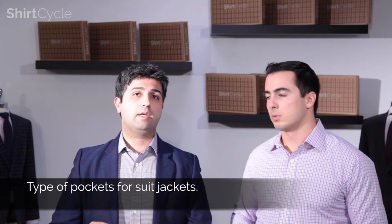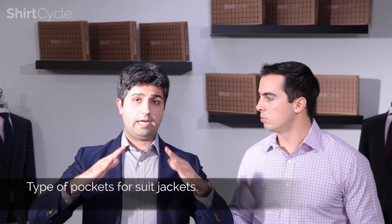Got it. And then what about pockets? Now pockets, there's two different types of pockets on suit jackets. There's a slanted, also known as the hacking, and the straight pockets. There's also a top pocket on the right-hand side of the jacket. It's called a ticket pocket. I wouldn't recommend the ticket pocket because it could go in and out of style.